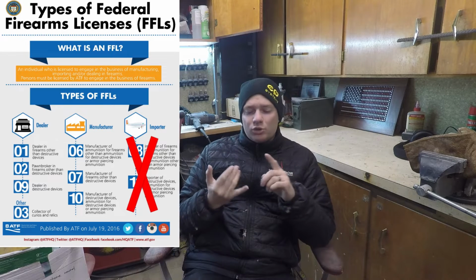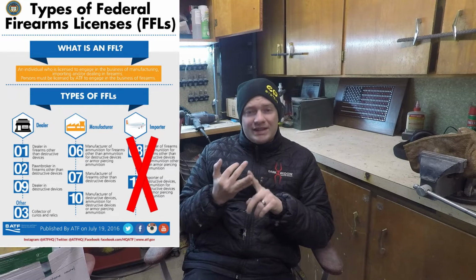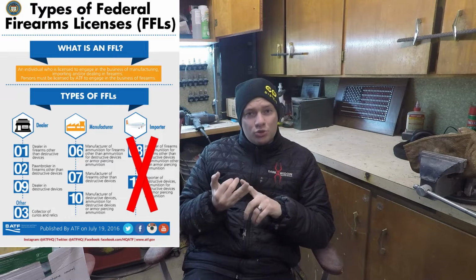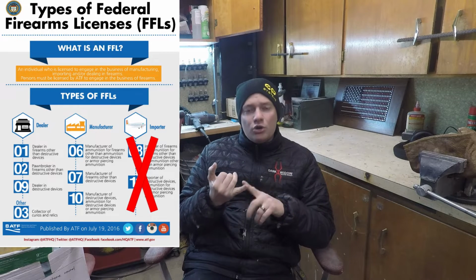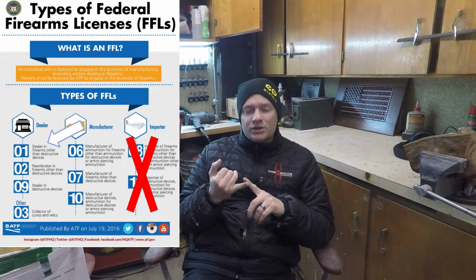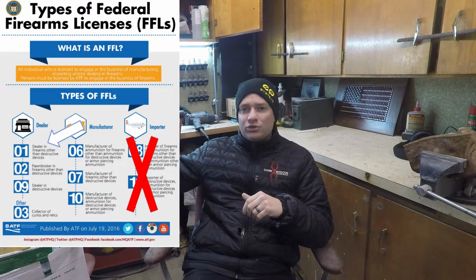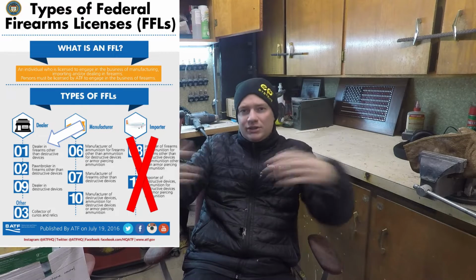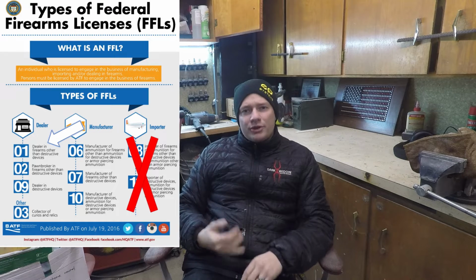Okay, so now we're looking at either manufacturer or dealer licenses. In your dealer category, you have an 01, 02, and 09. The 01 is your general storefront dealer of firearms. That means you could get a firearm directly from a manufacturer, aka Springfield, SIG, whoever, ship it straight to your house, deal to whoever, and follow the various rules for that.